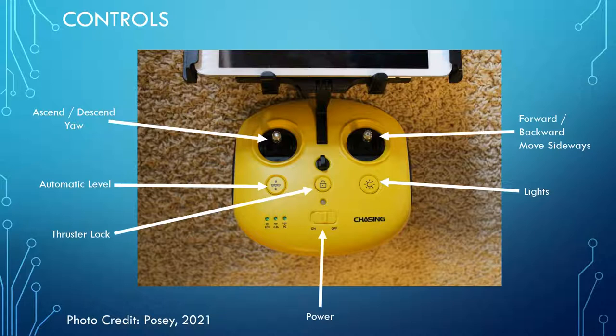The reason that you've got this button is because the impellers are exposed, and if you turn them on dry land, you can cut off a finger, you might suck something up while you're putting it into the water. So it's a really bad idea to have the thrusters running before it's in the water. So that button gives you the ability to power up the ROV, make sure everything's working, put it in the water, and then turn on the impellers.